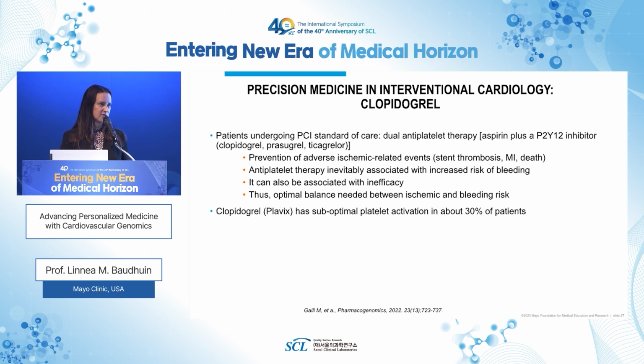So I want to talk about clopidogrel. Clopidogrel, or Plavix, is an important treatment used in interventional cardiology. Patients who undergo percutaneous coronary intervention receive standard of care therapy. It's usually aspirin plus an antiplatelet inhibitor, most commonly clopidogrel or Plavix. This therapy is, of course, very important to try to prevent adverse ischemic-related events, but it's inevitably associated with an increased risk of bleeding, which makes sense. And it can also be associated with inefficacy.